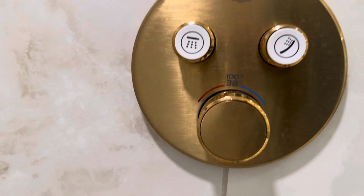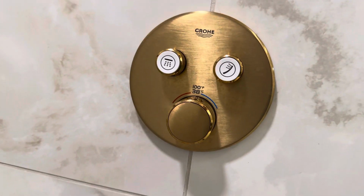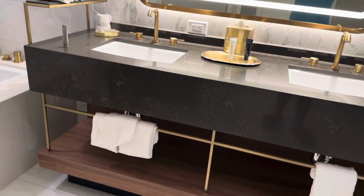And as you can tell, if the knob here is set in the center, it's 100 degrees Fahrenheit for the water. Turn it left for heat, turn it right for cold. And each one turns on a different switch, as you just saw. With that, now let me take you to the rest of the bathroom here.